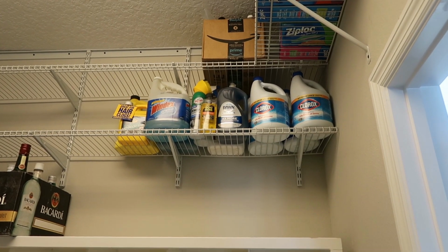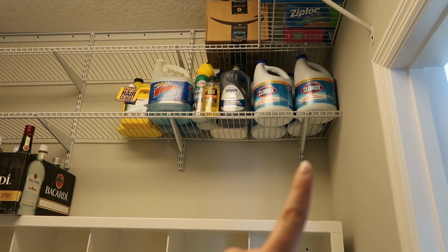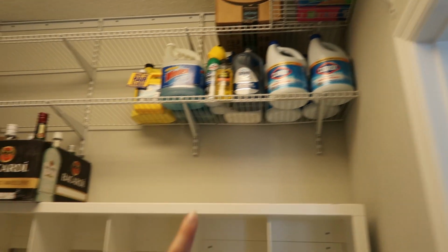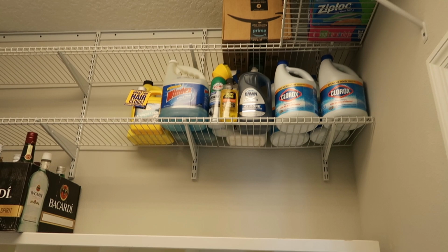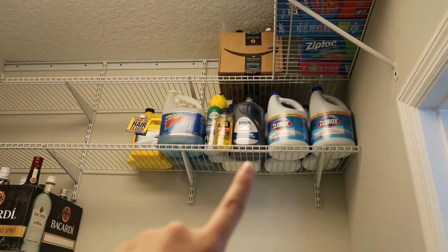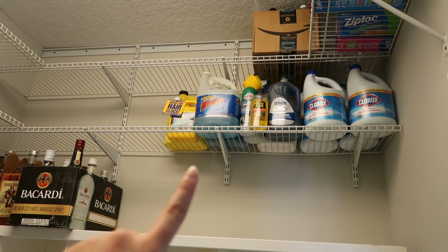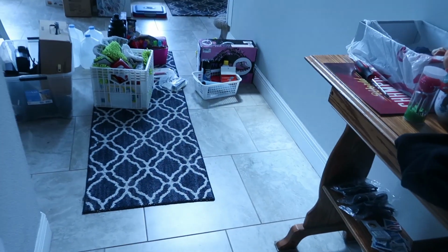So this is what the Home Edit calls backstock. We buy Clorox at Sam's Club in the big pack. I've got a backup of the Clorox urine cleaner. I just filled that bottle, so this is just an extra bottle, extra Dawn dish soap, extra Windex. We've got lots of windows in this house, and then extra Drano. So that is all of our cleaning chemicals.